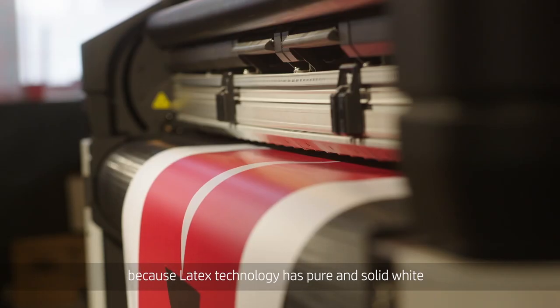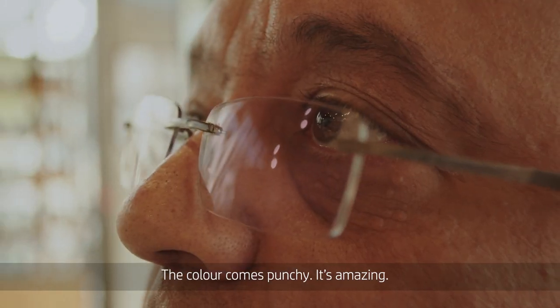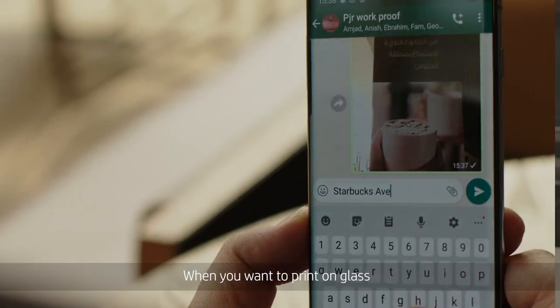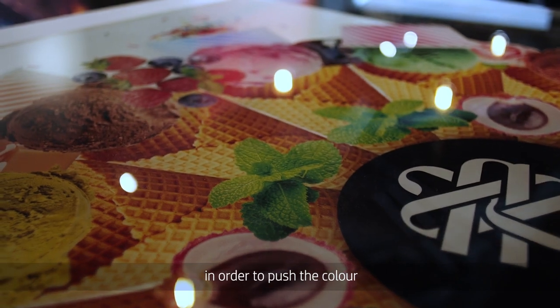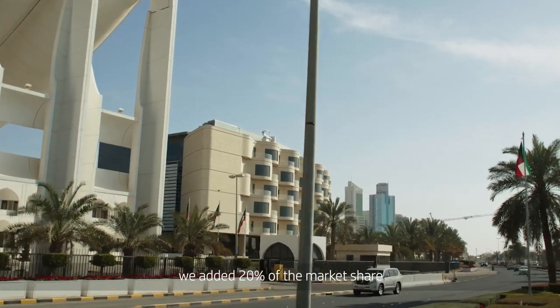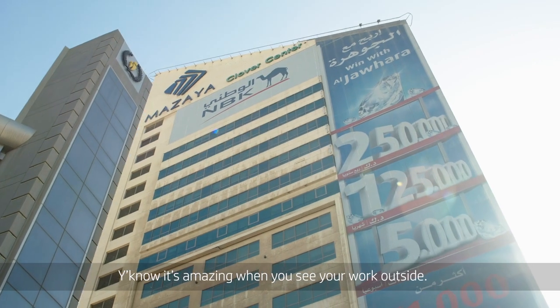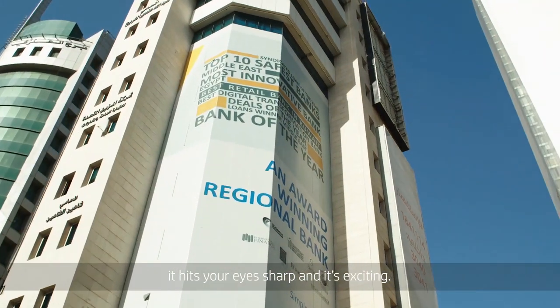I chose the R2000 Plus because latex technology has pure and solid white. The color comes punchy. It's amazing. When you want to print on glass, you need that white base in order to push the color and make it more juicy. When we bought the HP R2000, we added 20% of the market share to our business. It's amazing when you see your work outside, you see the building wraps, it hits your eyes sharp and it's exciting.